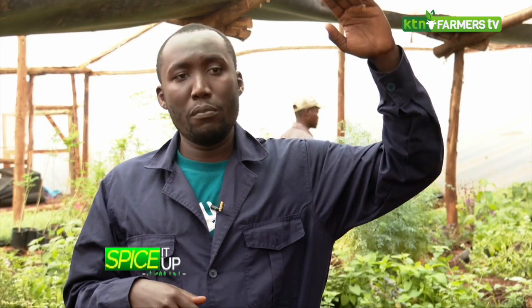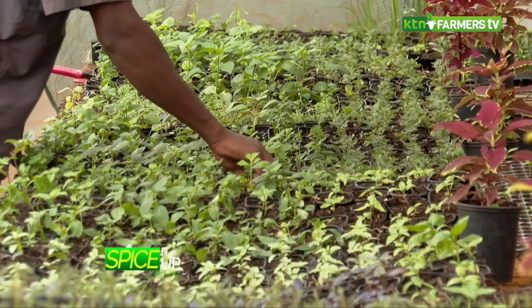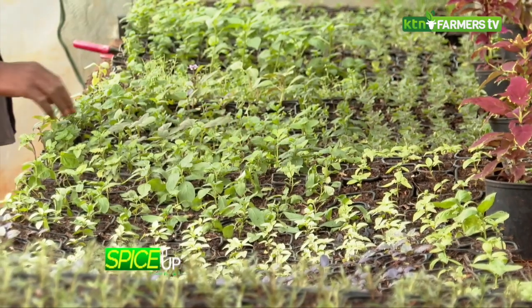And again, if you look on top here, we have a shade net. The shade net will help just in case we have excess UV radiation. This shade net cuts sun intensity by 50%. So we need a shade so that the tender cuttings can survive before they start rooting. Once all of them have rooted, then we take them to the normal greenhouse, where they'll be exposed to the normal weather conditions, in a process to harden them and prepare them for the field conditions. So that is basically how we handle the two.